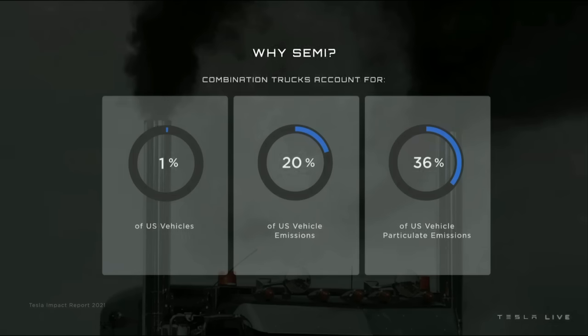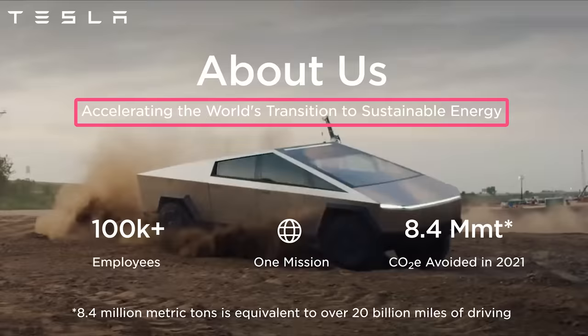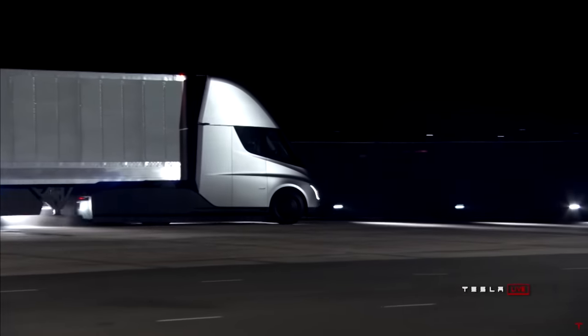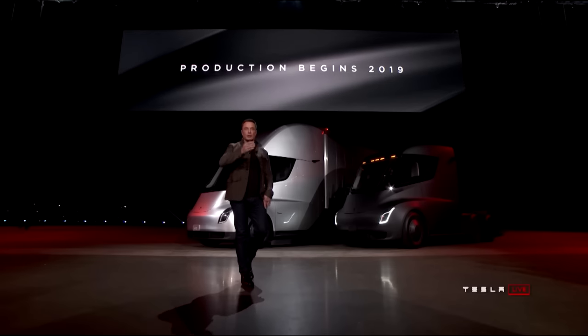As Elon Musk said at the Tesla Semi delivery event, even though trucks only make up about 1% of U.S. vehicle sales, they make up 20% of U.S. vehicle emissions. If Tesla's mission is to accelerate the transition to sustainable energy, why has it taken them 15 years to develop a Class 8 electric semi? Furthermore, why was the Tesla Semi delayed from 2019 to 2022?